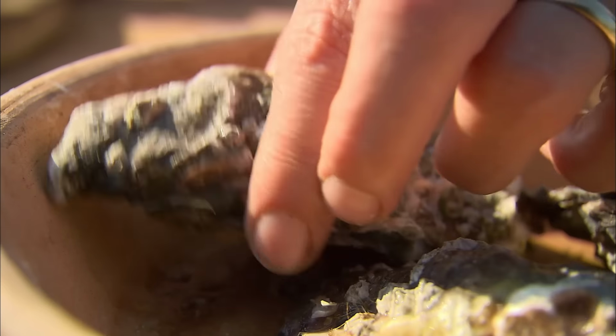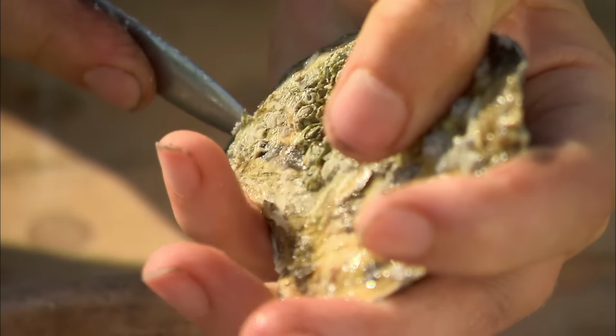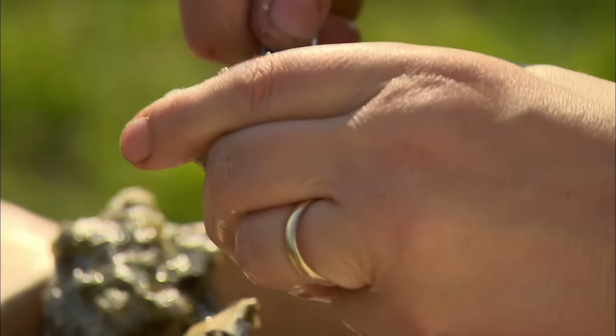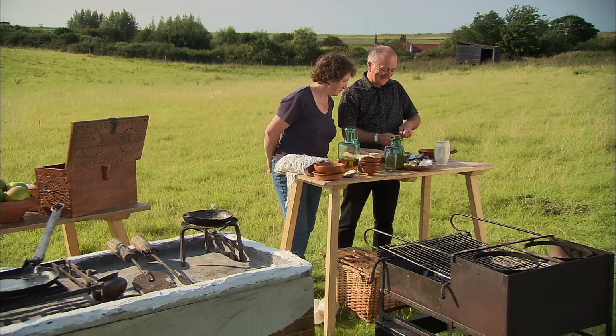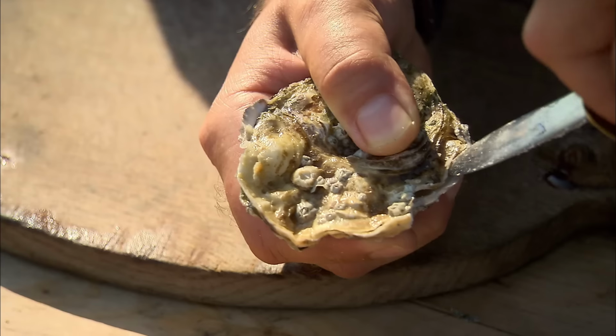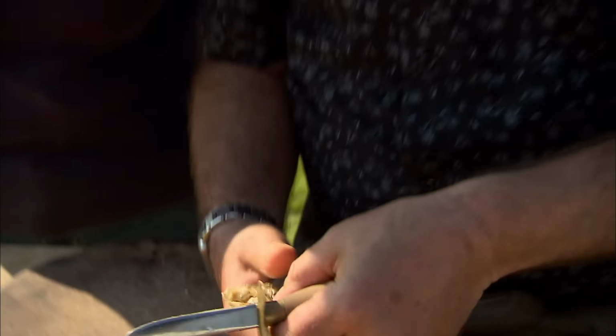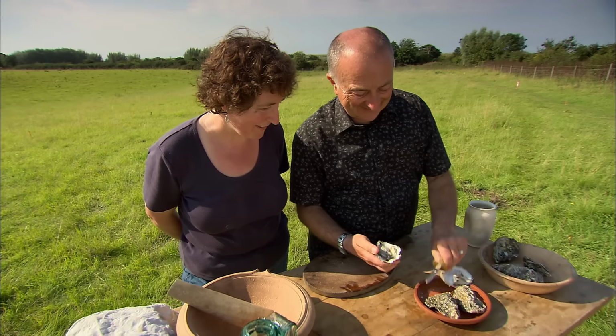The Romans loved oysters, and the abundance of empty shells we've been finding here tell us that the Romans were eating them as a staple. So we'll be serving up some locally harvested Branchester oysters. I got it through anyway. Hey! Lovely. Oh, don't they look juicy?